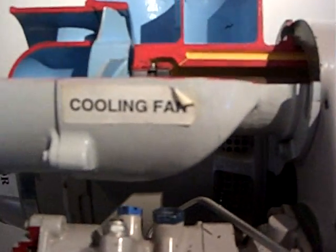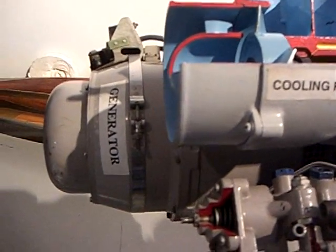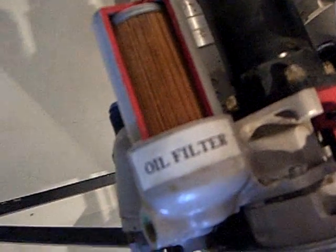The section in front is the auxiliary section: the generator for electrical energy, a cooling fan for the jet engine itself, a gearbox, and auxiliary parts which are necessary for this engine to operate.